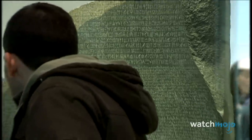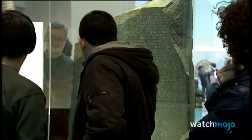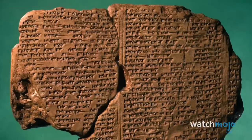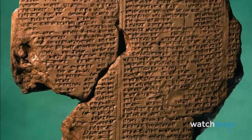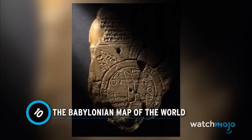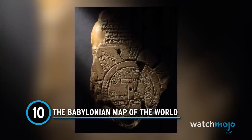For this list, we're looking at artifacts from the ancient world and what they might tell us about early people and civilizations. Which of these do you find the most fascinating? Let us know in the comments below. Number 10, the Babylonian Map of the World.